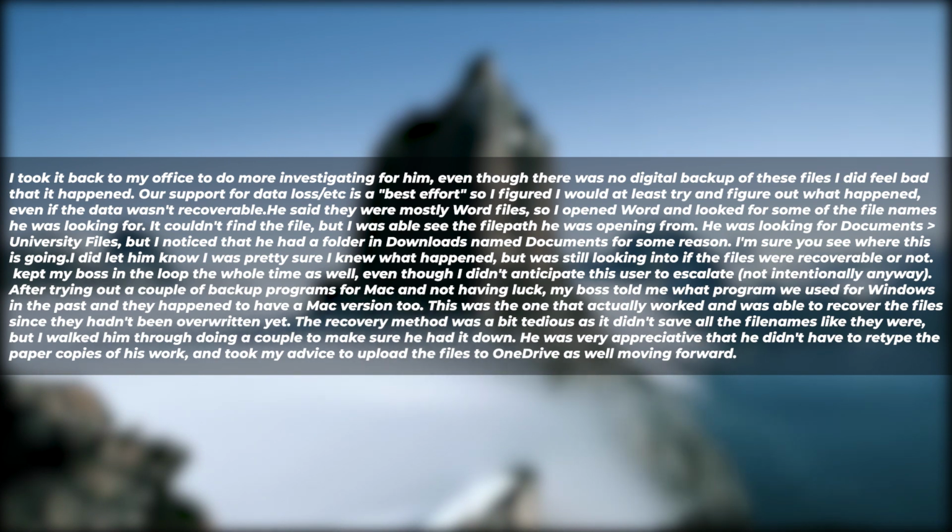I kept my boss in the loop the whole time as well, even though I didn't anticipate this user to escalate, not intentionally anyway. After trying out a couple of backup programs for Mac and not having luck, my boss told me what program we used for Windows in the past, and they happened to have a Mac version too. This was the one that actually worked and was able to recover the files since they hadn't been overwritten yet.